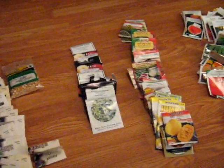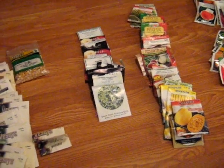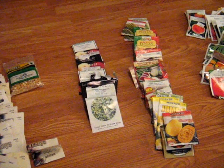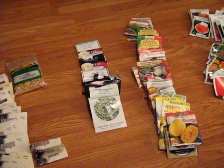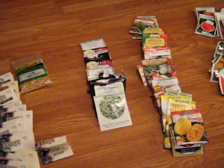Most of these are bought from Canadian sources. I did order some from Baker's Creek this year because I couldn't get the varieties I wanted to try up here in Canada. But generally I try to buy from more localized areas if I can. Try to get varieties that are grown in your area and going to be more hardy for you.